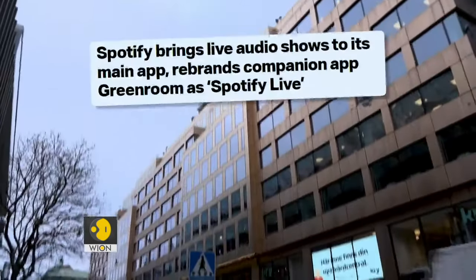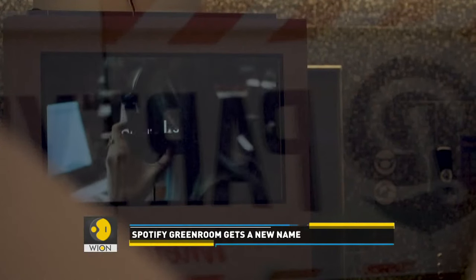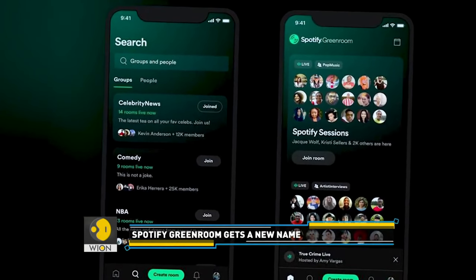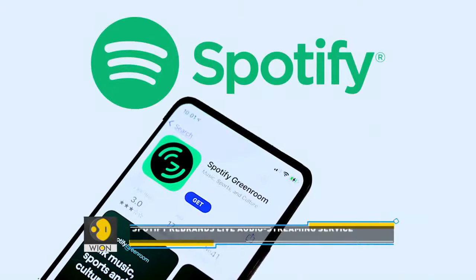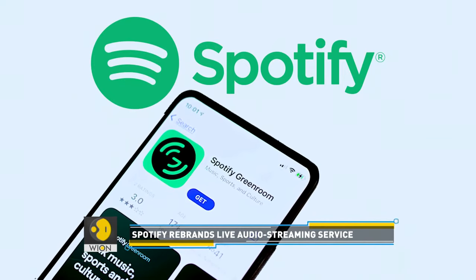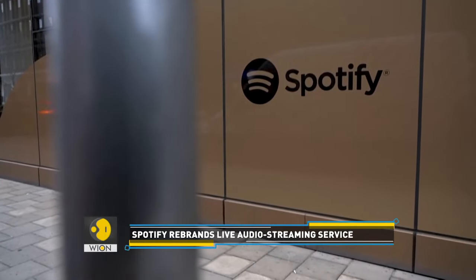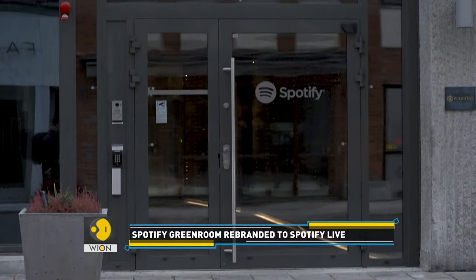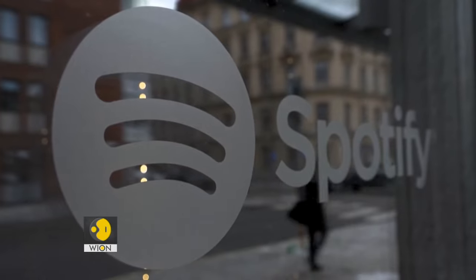Spotify Technology has rebranded its live audio streaming service to Spotify Live. Rolled out in June 2021 as Spotify Green Room, the service will be available as a standalone app and as a live stream function on the main Spotify app. The company has also announced a slew of new content by top artists as it doubles down on the format at a time when virtual events continue to attract audiences.